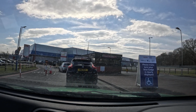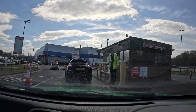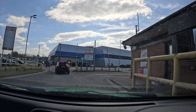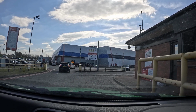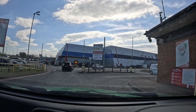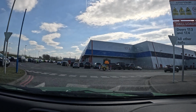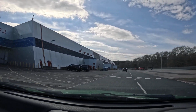I'm guessing this is the right place because that's where all the other cars are going. Let's just drop the window. Hello mate, I'm going to hall 5. Hall 5, have you got a pass? Yeah. There we are, that's lovely. Through the barrier, turn right. Thank you very much. Have a good day, yeah? Oh, this is beginning to come back to me actually from last year. Just got to really watch what you're doing around here.